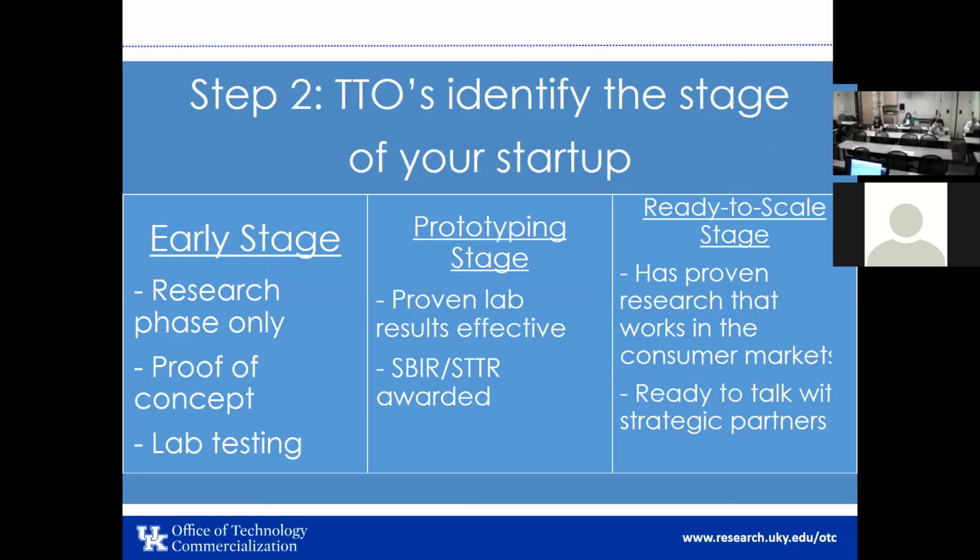The next step, back to stage, is to know where they are. In relationship to the funding, the licensing and the discovery piece, it really is going to answer one of these three categories. Are they just in the research phase? Are they in the proof of concept? Are they lab testing? If they're somewhere in the middle, maybe they've proven the results to be effective and received some federal grants like SBIRs or STTRs. And if they're farther along, they may be ready to scale. They may have proven that the research works in those consumer markets, and they really want to talk about having some strategic partners to help them get a little further.